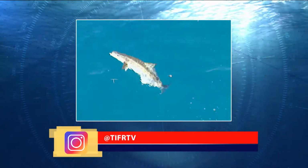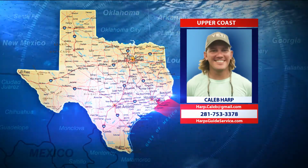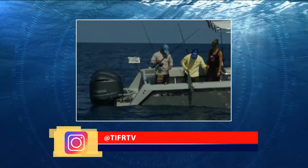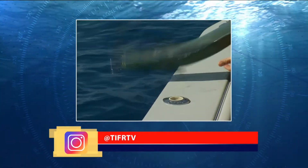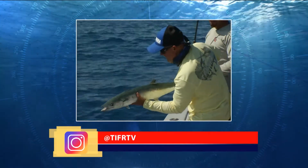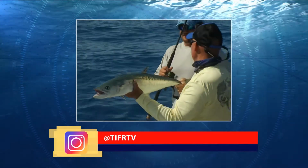They're still pretty good out there, and they're plentiful on the gas and oil rigs 10 to 15 miles out, and rock piles 20 to 40 miles out. Trolling dead sardines with double J hooks on a wire leader is the best way to catch these kingfish. No real monsters right now, just good 15 to 20 pounders.